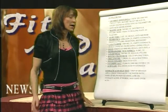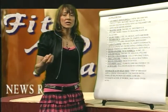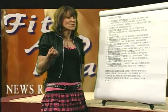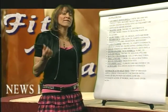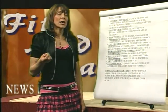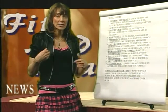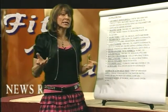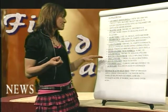Essential fatty acids. Now, these can also be taken as a preventative as well as a treatment. About 4,000 milligrams, a teaspoon a day minimum of fish oils, flax oils. What that does is help reduce inflammation and also aids healing in the stomach lining.